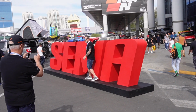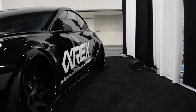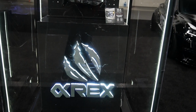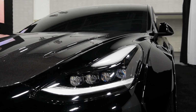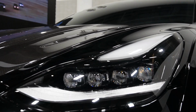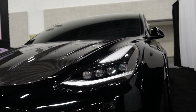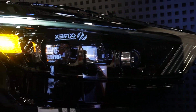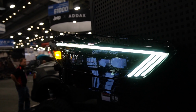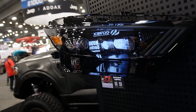All right, welcome to SEMA Show. Let's go inside. So this company, they offer the new lightings for a lot of cars, including Tesla Model 3. Looks really cool though. Wow. That's their new design of the front headlights for the Model 3. They even did the front headlight for Mustang. So it has this dancing LED lights. I'm sure you can program it, like when you turn on or unlock the car, then it does the dancing light. Yeah. It's pretty cool.